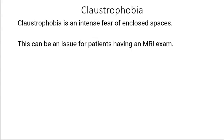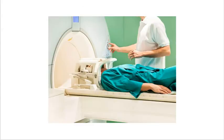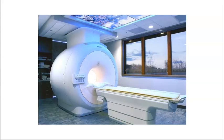Claustrophobia is an intense fear of enclosed spaces, and this can be an issue for patients having an MRI exam. And if you've never seen a patient in a head coil, that's what it looks like. So if you have an MRI scan of your brain, they put that cage around you before they send you into this long tube. You can imagine how somebody with a fear of enclosed spaces might not tolerate that well.